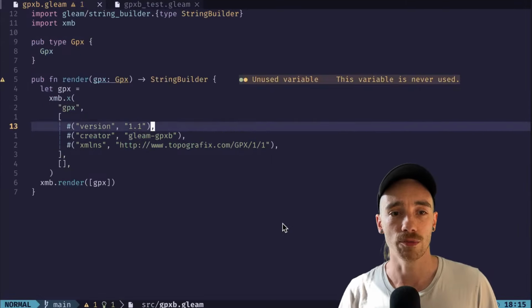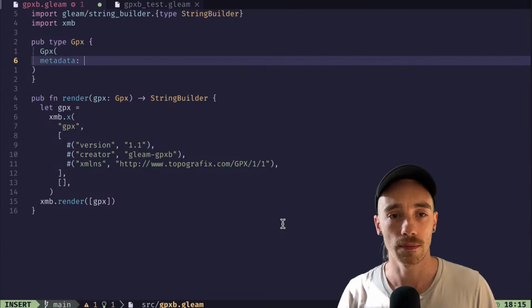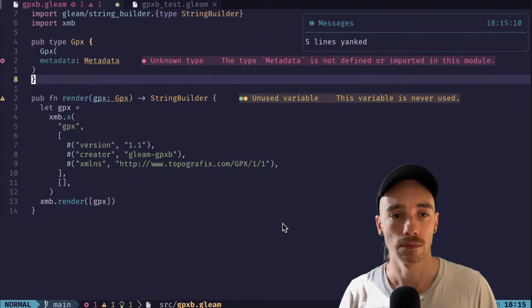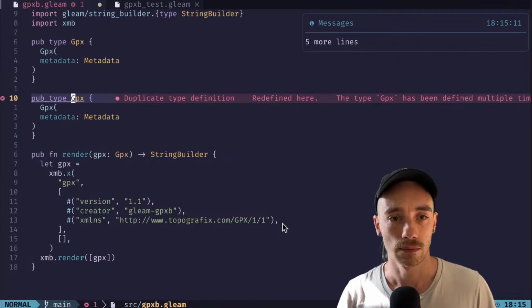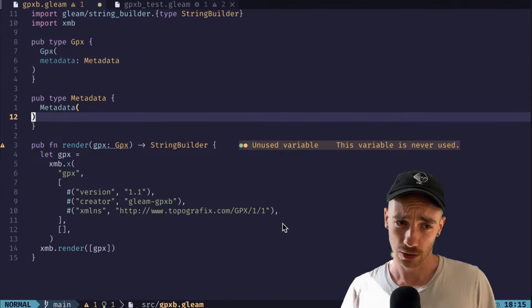Cool. Okay, so let's add some attributes. So what do we think it's going to have? We think it's going to have a metadata. Nice. I don't remember what it's going to have.